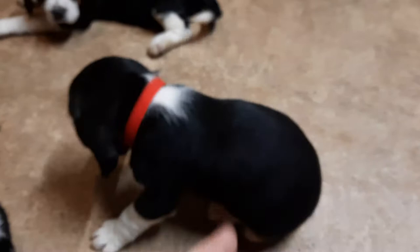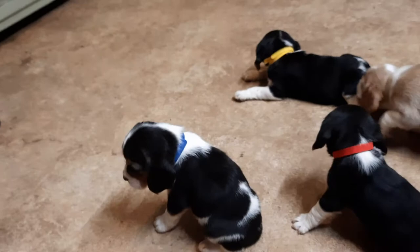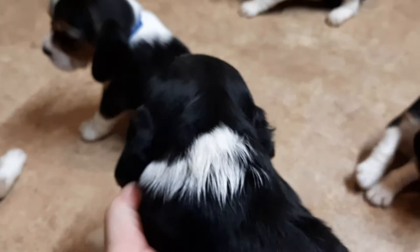They all have the markings and facial appearance of the Cavalier Spaniel daddy, which is good. This one took off. Hold on. And here is our last male, a purple collar. He's got it off, but he's a big fella. That pretty facial appearance of the Cavalier Spaniel. He's one of the bigger ones. He's got the big white spot there across the back of his neck. And we will identify him just as the last one in the video.